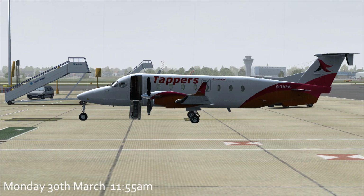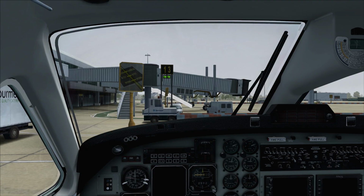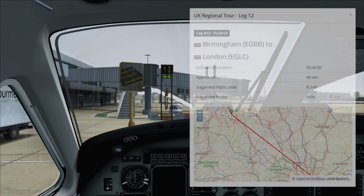Good morning from a rather wet Birmingham. Today we are flying leg 12 of our UK tour from Birmingham, EGBB, to London City, EGLC. I'll just bring up the map for you. As you can see, 90 nautical miles, flight level 140 and about 40-minute flight time today.